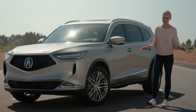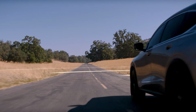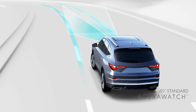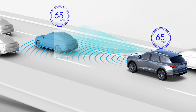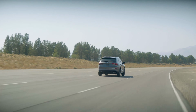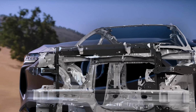And let's not forget about safety technology. Acura believes in creating cars and SUVs that can help make the road safer for everyone. And that's why every MDX comes equipped with Acura Watch, a suite of safety and driver assistance technologies that includes lane keeping assist, collision mitigation braking with pedestrian detection, road departure mitigation, adaptive cruise control, and more. Plus, additional assistance technologies like blind spot information systems are now standard on all MDX packages. Acura's next-generation ACE body structure is incorporated into every MDX for peace of mind on the road.